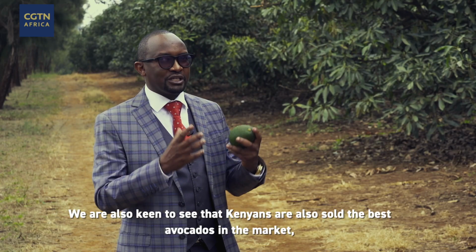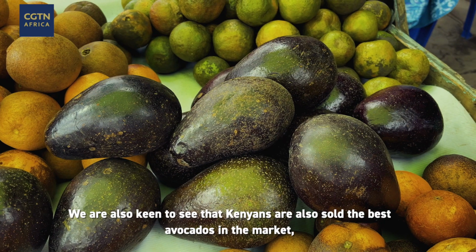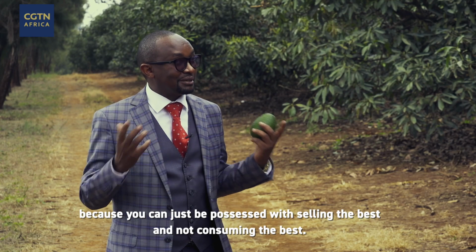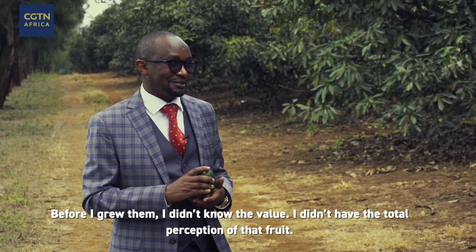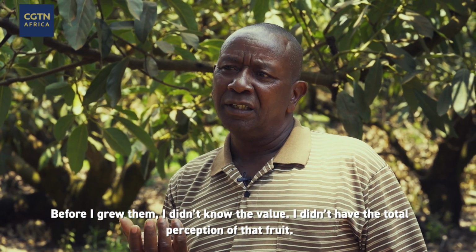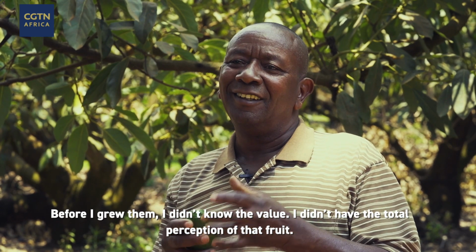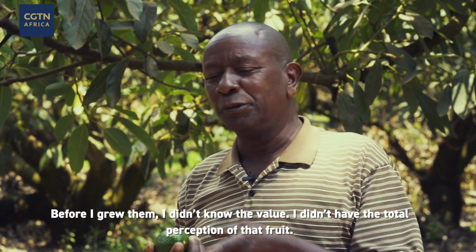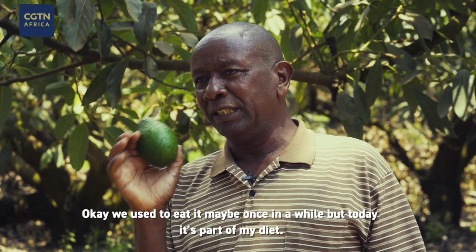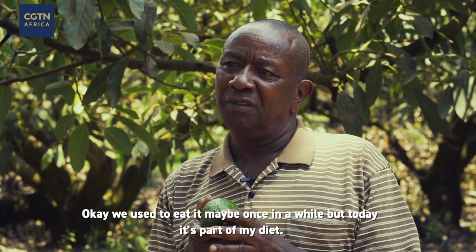We are also keen to see that Kenyans have also sold the best avocados in the market, because you can't just be possessed with selling the best and not consuming the best. Before I grew them, I didn't know the value. Yeah, I didn't have the total perception of that fruit. Okay, I used to eat it maybe once in a while, but today it's part of my diet.